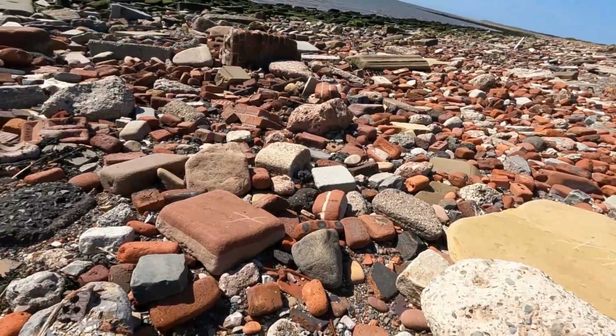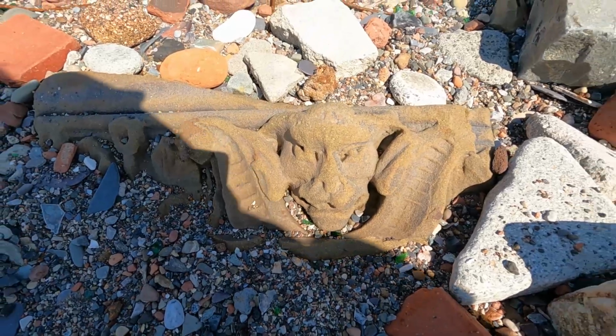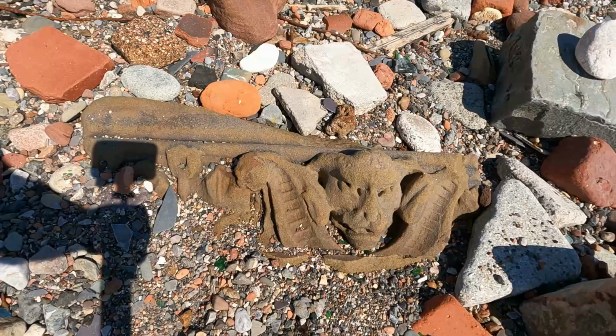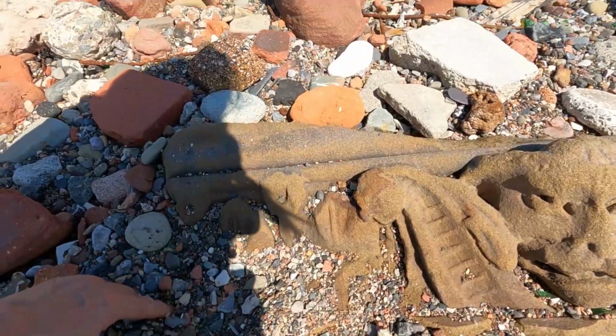Oh, look. Oh, wow. Oh, look at this. Oh, look what I found. It's got a gargoyle on it. Let's get my shadow out the way. Oh, look at that. Oh, that is amazing. Oh, let's see how big that is.